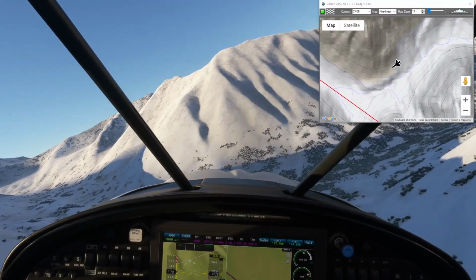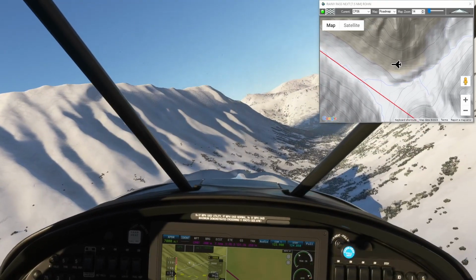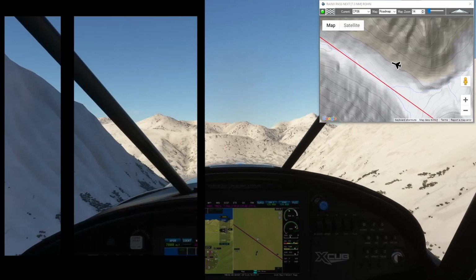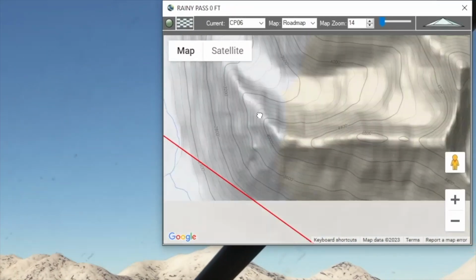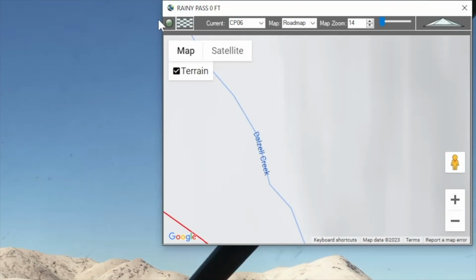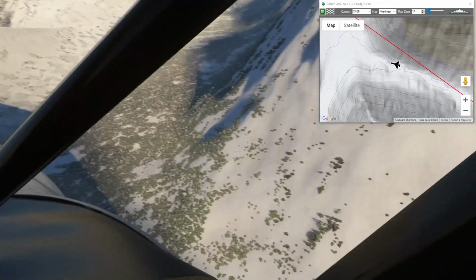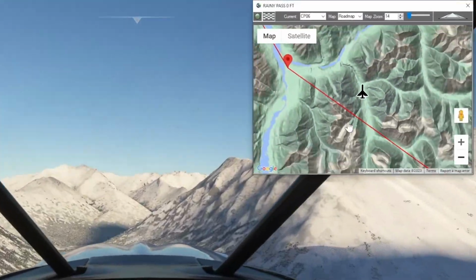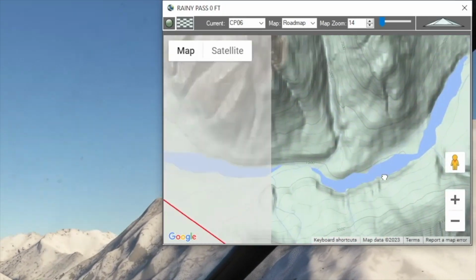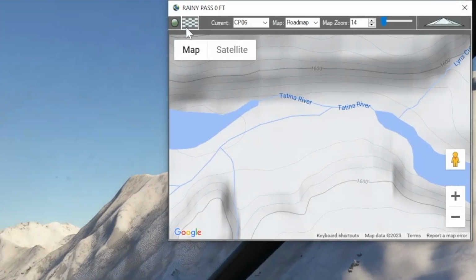Winds are getting up around 12, 15 knots through here. I've got the weather set to clear skies. This should be Pass Creek, I think. Pass Fork of Dalzell Creek. So we're just at Dalzell Creek up this way. The mushers just follow the... What is this? The Tatina River.